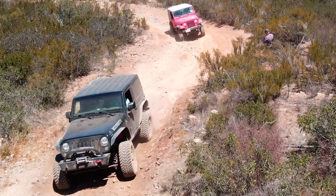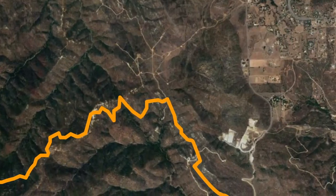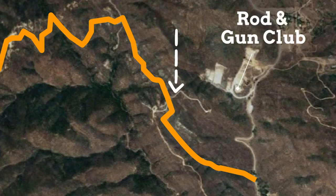After exploring the Sycamore Canyon area, we head back to the main truck trail. Heading south for about half a mile brings you to a junction. Stay straight on the main trail and you'll come to Marin Valley Road, from which you can head north towards Dulzura to leave the trail network.